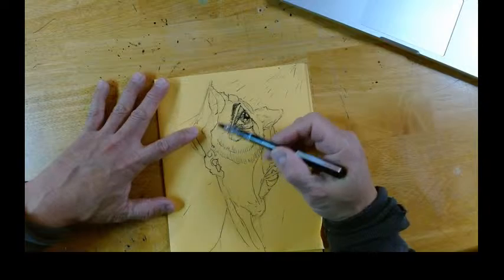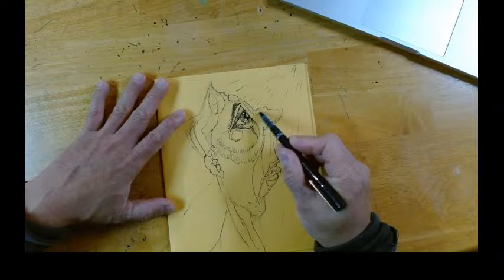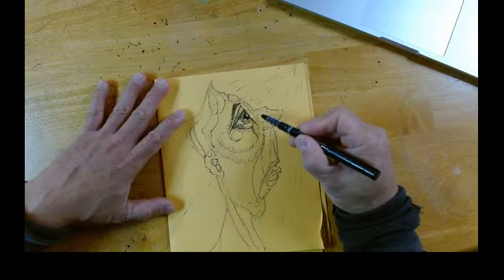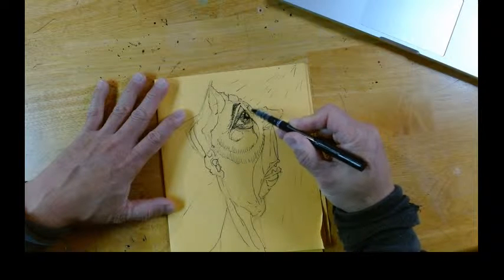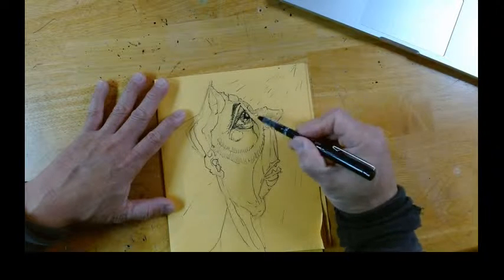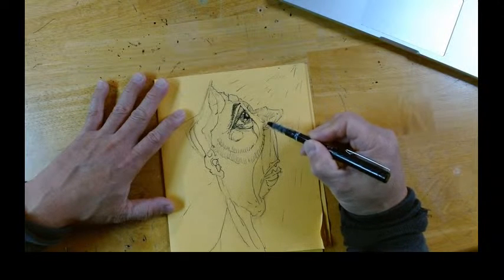Now, on this side of the head, let's wait on that. Let's go to the nose next. So this ridge of the nose will be a little bit lighter. Let's see there. I'll just put some lines in here, just to shade that in darker. See that? You see the space between the lines determines how light or dark it is.